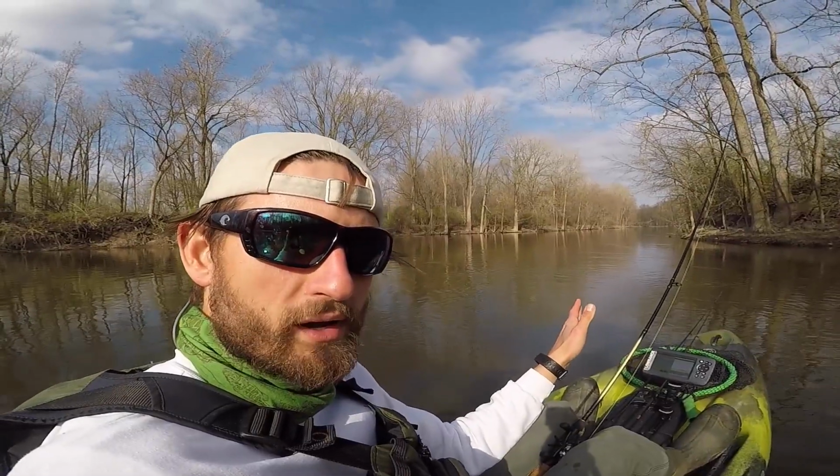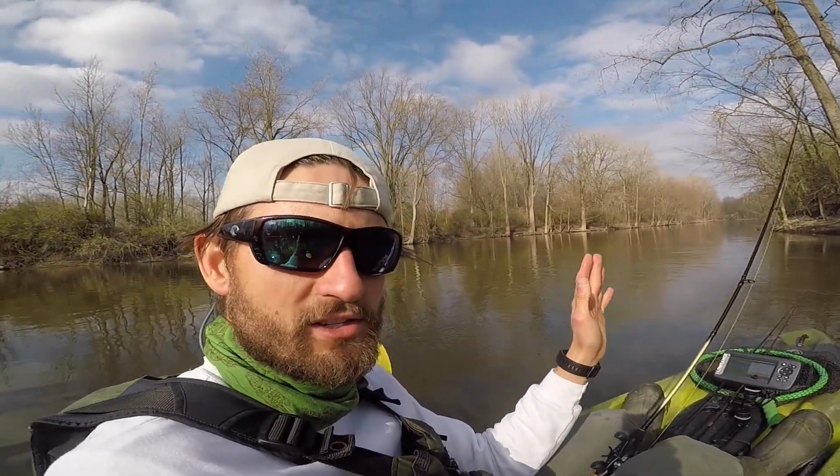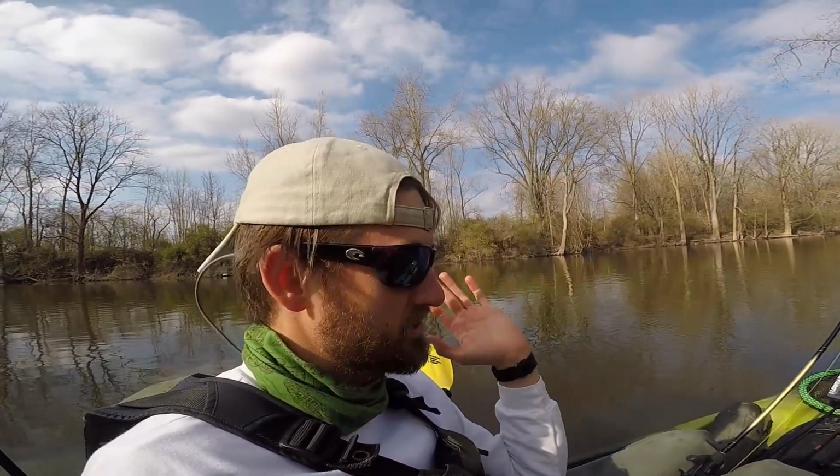We've got this little point right over here, and I was feeling my tube through, and it was really silty. I was really just trying to find a rock pile. I knew that if I found an isolated rock pile, it could be really good. There's current rolling over a point, there's a big silty flat, that could be a really ideal smallie spot.